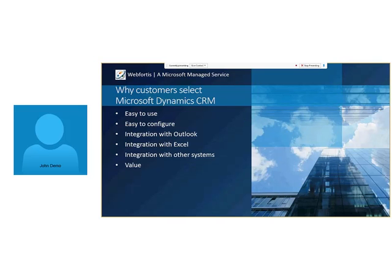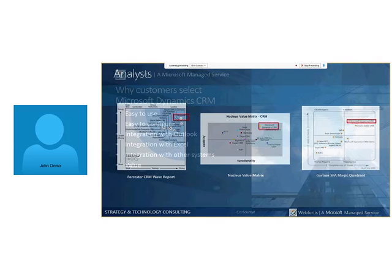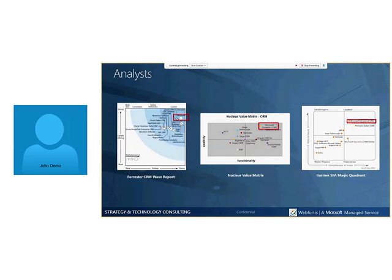Integration with Excel is amazing. Integration with other systems is available, and the value in terms of the cost of Microsoft versus the cost of other systems. In terms of what the overall research analysts say, if you notice the square boxes, Microsoft is always to the top right, which is generally in the area of better products as opposed to some of the ones that are in the lower left quadrants and what have you.